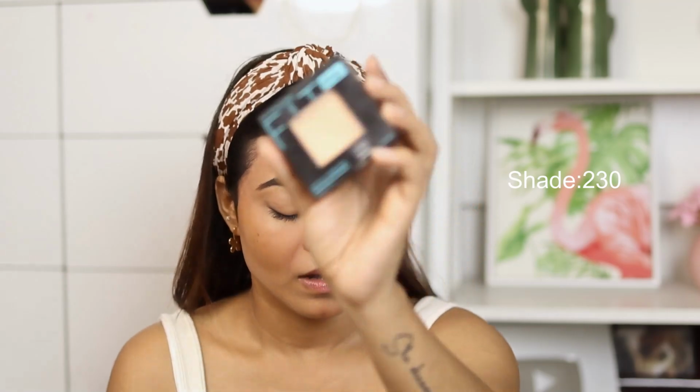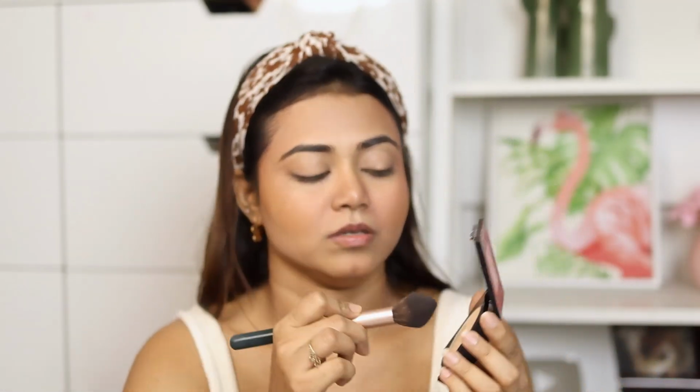After that Alia used a powder, a compact, on the entire face just to set her under eyes. I'm gonna use a Maybelline Fit Me compact, just using a powder brush to set my under eyes a little.